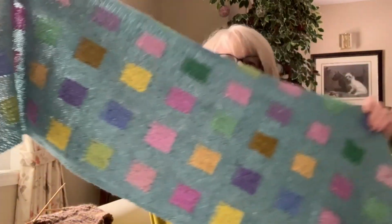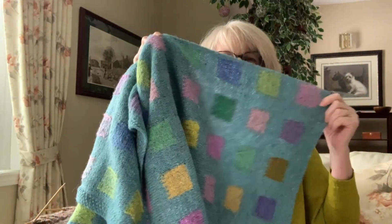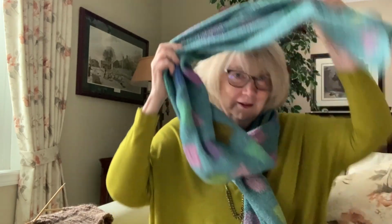And I knit a wrap or a shawl or a scarf, whatever you want to call it. I changed the Paint Daubs Blanket into a wrap, shawl, scarf. It was my first attempt at Intarsia. But I have to tell you, I cheated.